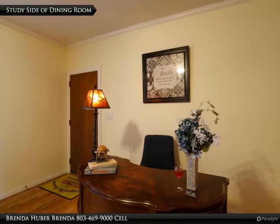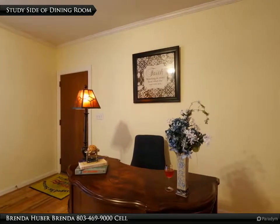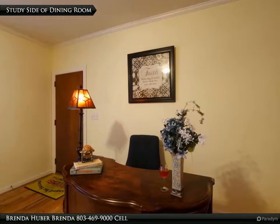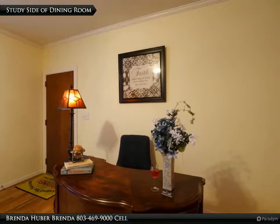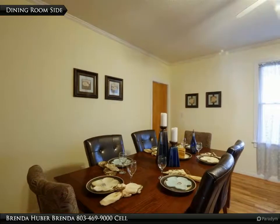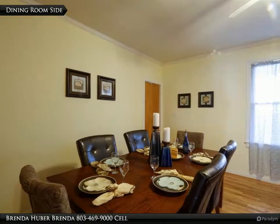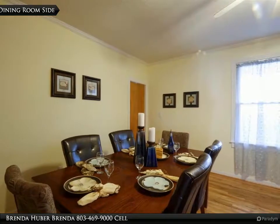The dining room is very spacious, which offers a portion of the room for a study or office space. This side of the dining room measures 13 feet 1 inch by 4'6" and has real hardwood floors. The dining room side of this spacious area measures 13 feet 1 inch by 7 feet and has real hardwood floors.